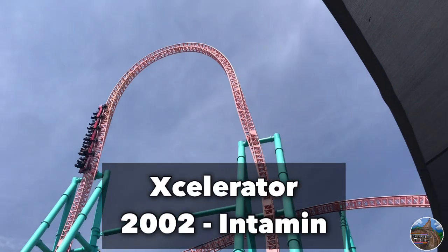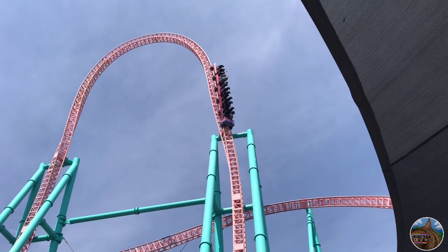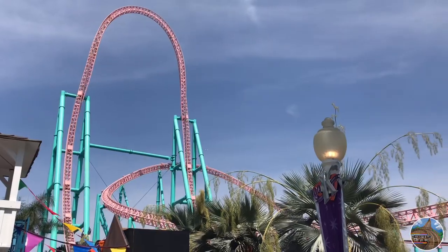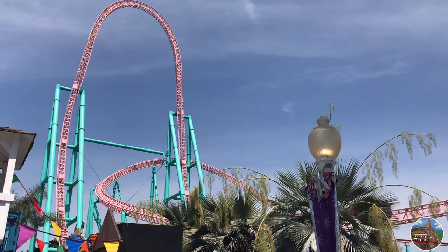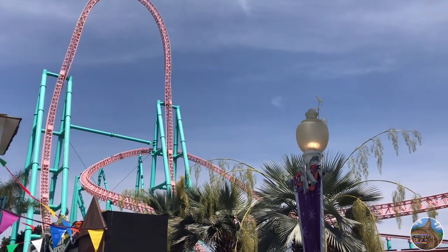Moving on to number 2, we have Accelerator. This 2002 hydraulic launch coaster is actually Knott's tallest roller coaster, and man is this ride insane. It's not perfect, it definitely has a short layout that's a little bit incomplete, but what this ride does manage to pack in its 30-second experience is nothing short of thrilling.